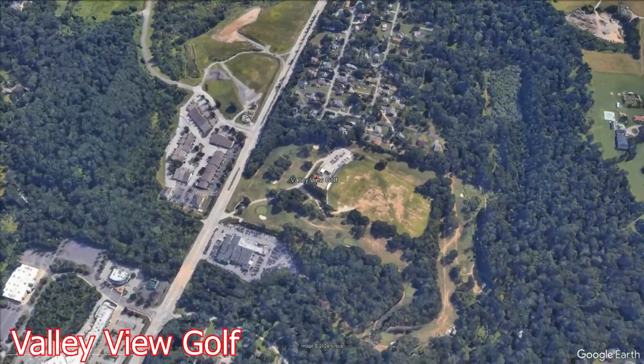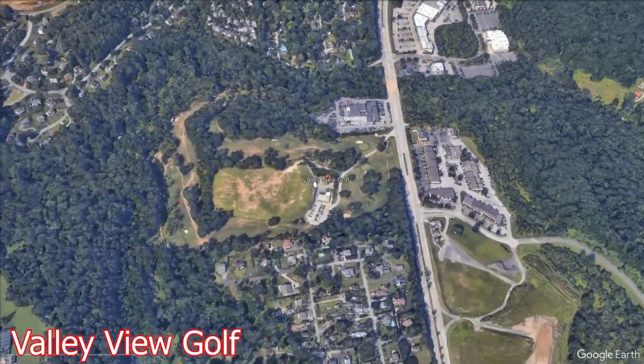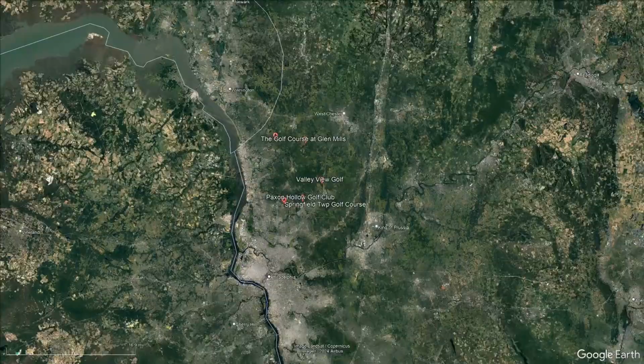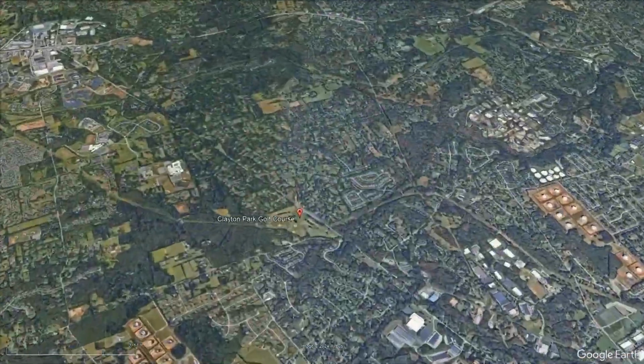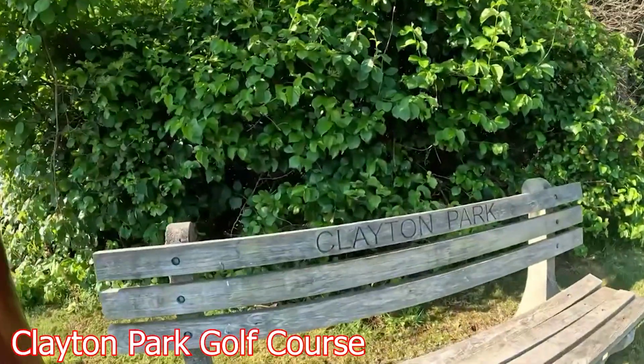It's fun, it's affordable, it's interesting, and it should definitely be on most people's list to play one time, experience it, and make sure you get there early because you can blast through that course quickly. Just like our next course, Clayton Park Golf Club. History and fun. Let's take a look here at Clayton Park.